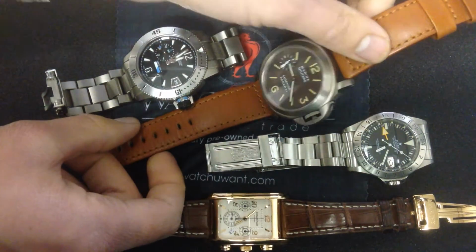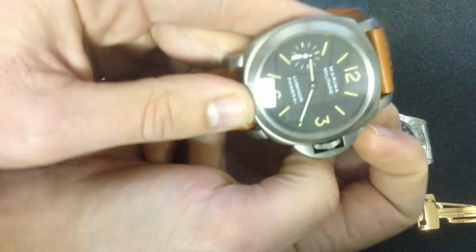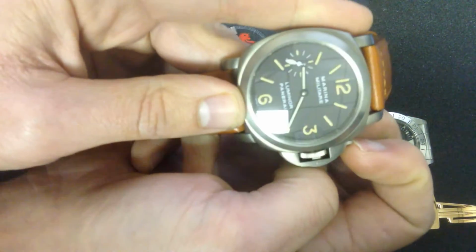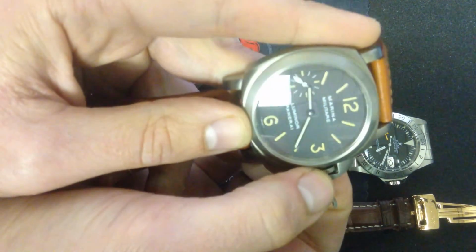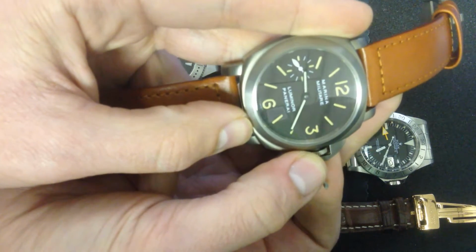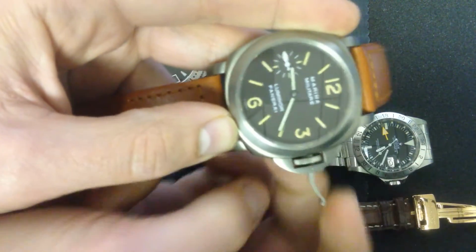Now, in pursuit of a crown that was easier to use when your hands are wet or gloved or dirty, and in pursuit of longer seal life, Panerai in the 1950s switched from the Rolex screw-down crown style to this. It's called the Device Protecting the Crown, or the DPC.